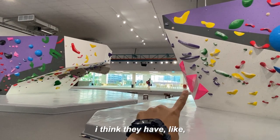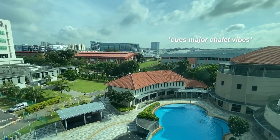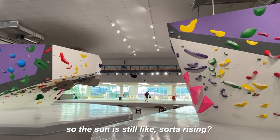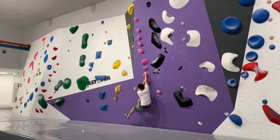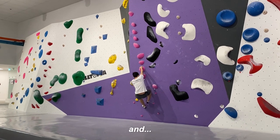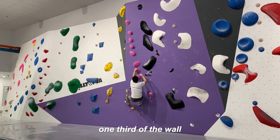Right there, I think they have like a cafe area and the view is super nice. And it's especially nice right now because we came in the morning, so the sun is still sort of rising. Look at how high their walls are. Dan is 170 for reference. And I don't even think, I mean it's like one quarter of the wall. I mean not one quarter, one third of the wall.